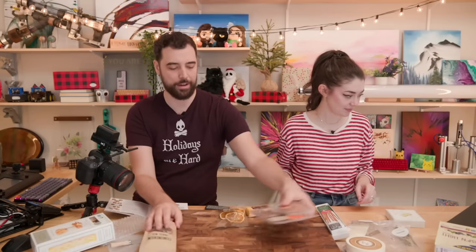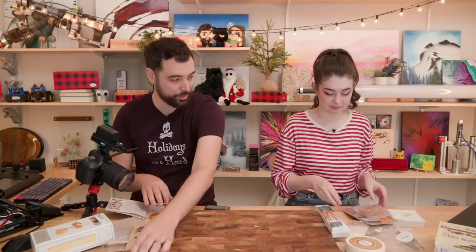Some crenellations. All right, let's clear the area. Let's start with some structural building. Can you open up the crisps, please? Of course.